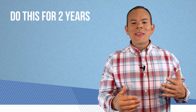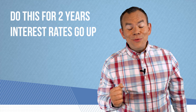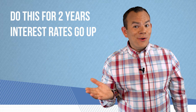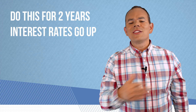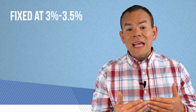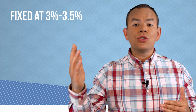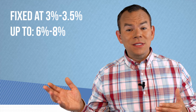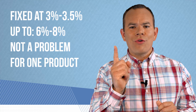and then interest rates go up. And they go up, well, at the moment they're at 0.1%. So they're only going one way. So let's assume in 2 years' time, interest rates are back up at their historic norms of 5%. All of a sudden, that mortgage that perhaps you had fixed at 3%, 3.5%, that could easily be jumping up to 6, 7, 8%, which isn't a problem if you've got one product.